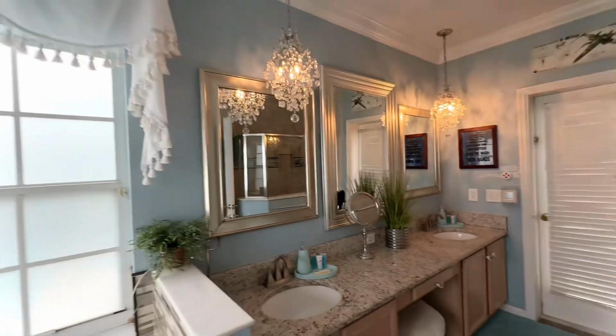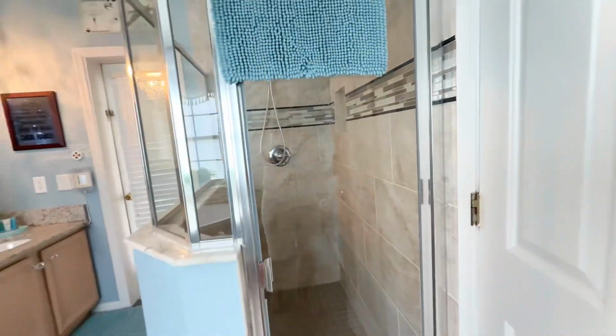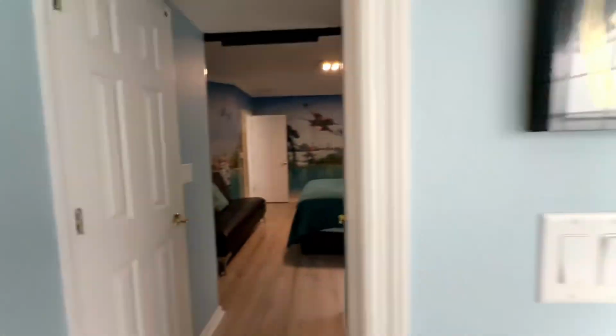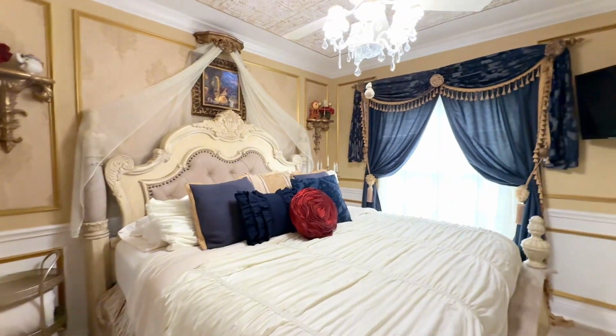This is the biggest master bathroom. It walks out to the pool. How convenient is that for families with young kids or old kids or even adults? You will love the convenience of this with a nice big bathtub and safety lock for the pool.